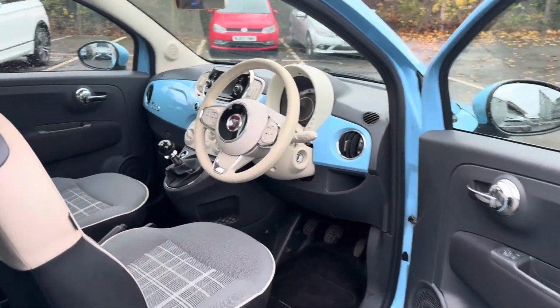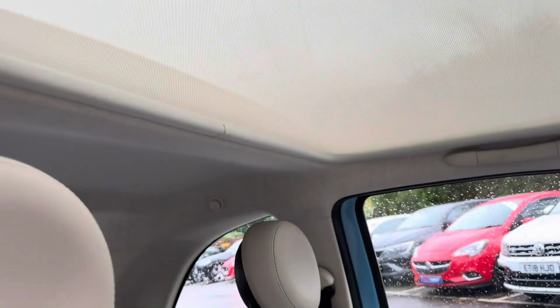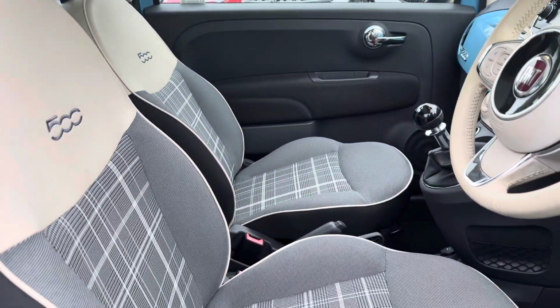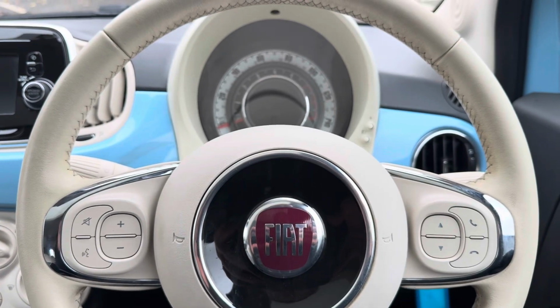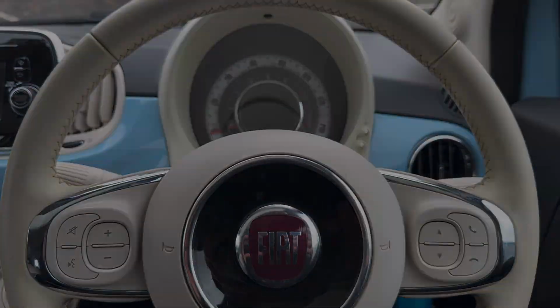Now moving into the front cabin, the stylish look continues with the same upholstery on the front two seats as the back, as well as your glass roof with a sunshade for whether you want that sunshade open or closed depending on the weather. This vehicle also benefits from a multifunctional steering wheel where you control the functions of the vehicle by a click of a button.